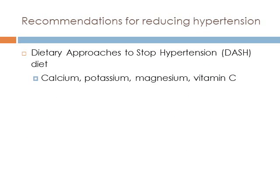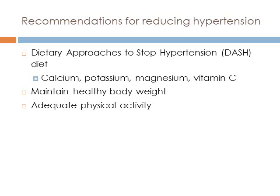So how do we manage hypertension? So here are some recommendations for reducing hypertension. We briefly talked about the DASH diet, or the dietary approaches to stop hypertension, in the past. This diet focuses on fruits, vegetables, whole grains, low-fat, fat-free dairy, legumes, and it includes these vitamins and minerals that are good for heart health and decreasing hypertension. So calcium, potassium, magnesium, and vitamin C. And we'll talk more about the DASH diet in a couple of slides. Can also maintain a healthy body weight to help reduce the risk for hypertension, or if you even have hypertension, losing a little bit of weight can help to reduce hypertension as well.